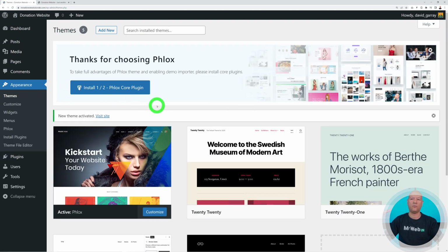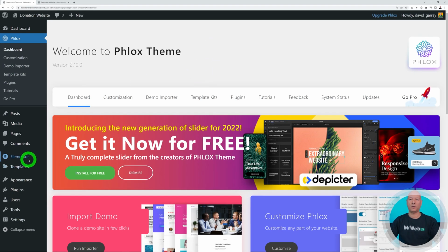So we need to install a few core plugins. So let's go ahead with this. Very good. So it installed Elementor, which is our page builder, and also a few essential plugins to run this theme. So now we can import the demo.